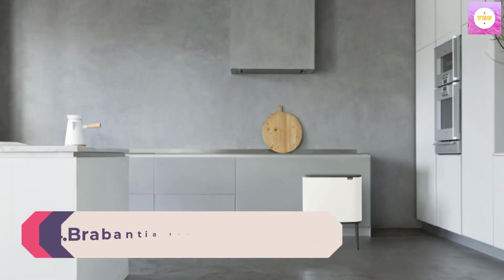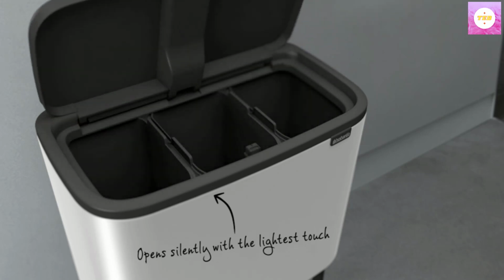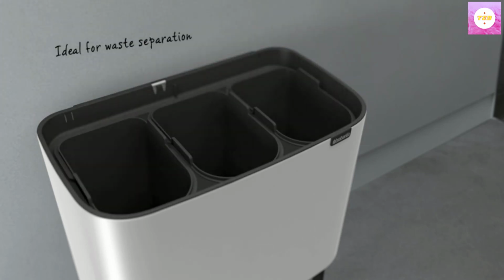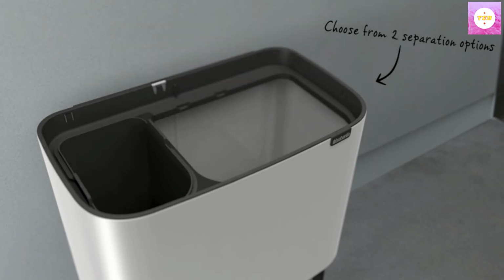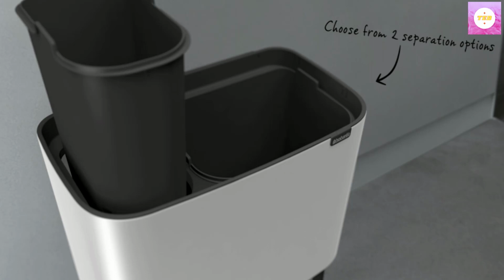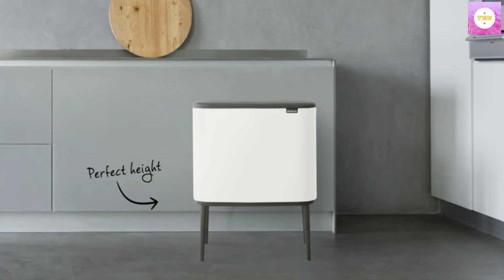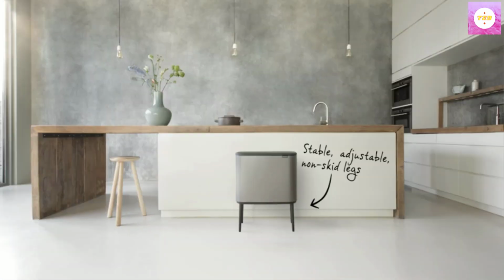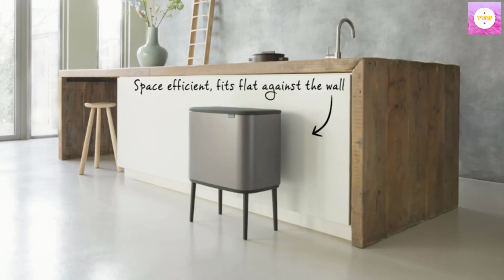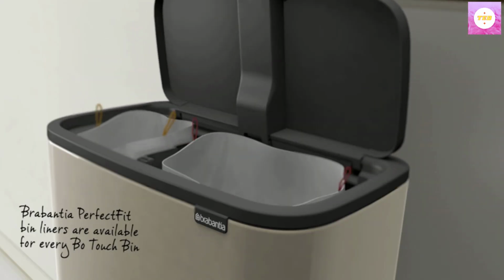Number 4. Brabantio 313,547 Bow Touch Trash Can Recycling with 2 inner buckets, 3 plus 6 gallons, 11 plus 23 liter. Looking for a beautiful solution for waste separation? This Bow Touch trash can combines a beautiful design with all features for easy waste separation at home. It comes with 2 removable inner buckets for 2 kinds of waste. It fits perfectly against a wall, space efficient, and is very stable thanks to the adjustable, non-skid legs. Its unique, soft touch closure makes for easy and light operation at the touch of your hand.